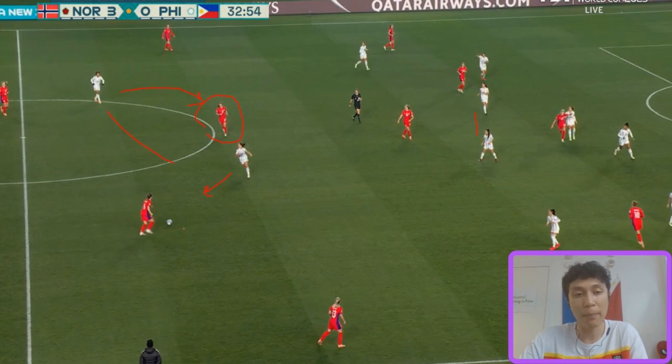But that doesn't happen. So as the play progresses, she's able to receive the ball, turn, and have all this space and time in here to operate to essentially be able to do whatever she wants with the ball.